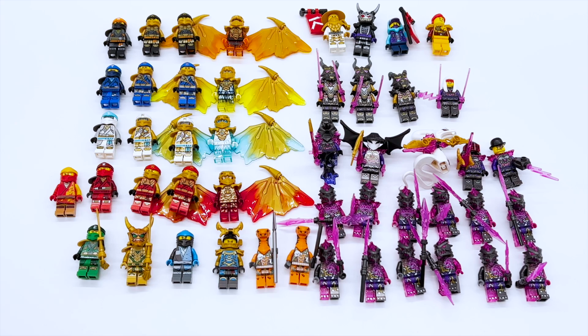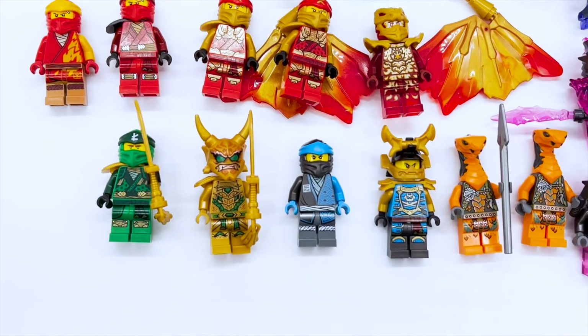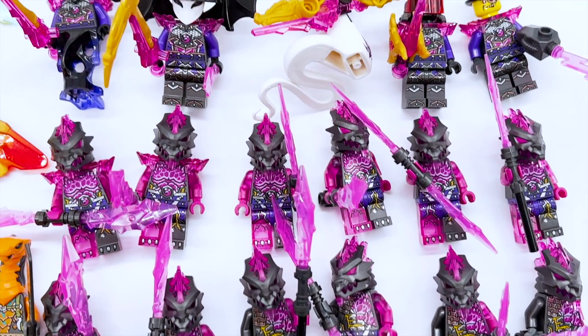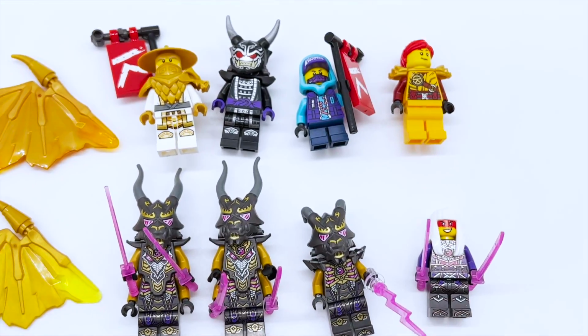You can see there's a total of 48 minifigures here, 44 if you don't count the ones in the 4+ set, 32 of which are unique, and 22 of which are exclusive, meaning they only come in one set. There's a huge variety of different ninja suits this wave, as well as tons of different villains, and it's one of the craziest and coolest LEGO Ninjago minifigure selections we've gotten in a while. So let's go through and review every single one of them.